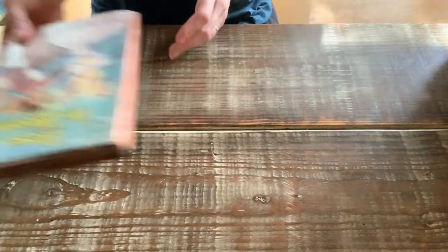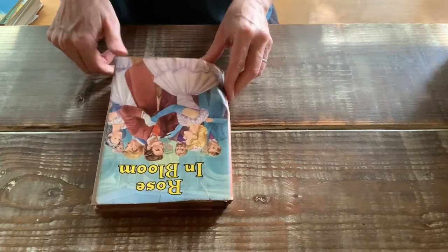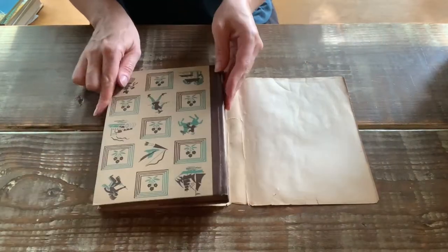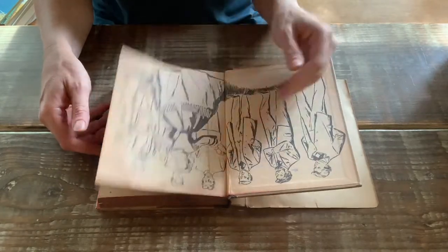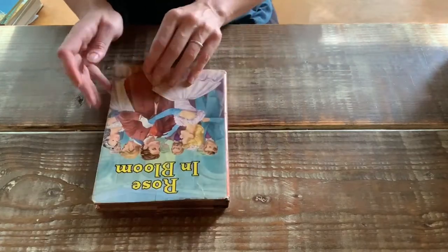Next we have Rose in Bloom. This is a Whitman edition of this book. So the dust jacket you can see is torn, but inside it looks good. So this is a Louisa May Alcott. I have one more book coming up in this haul that is the same series and looks just like that.